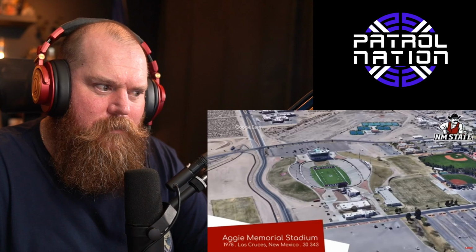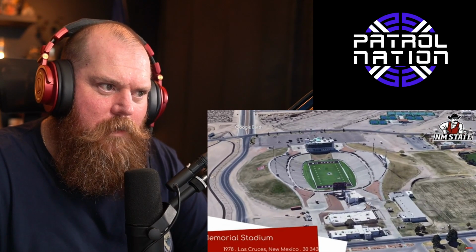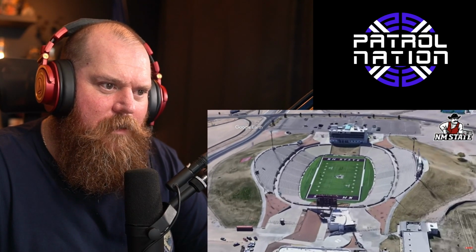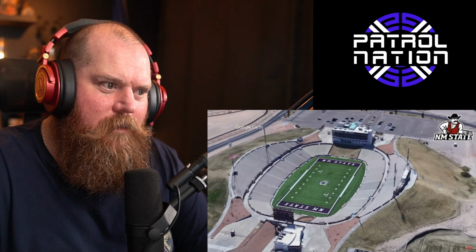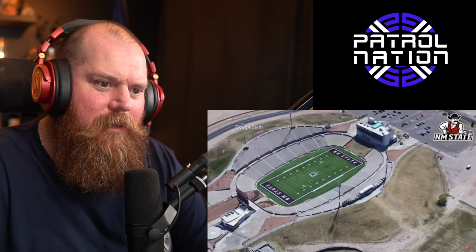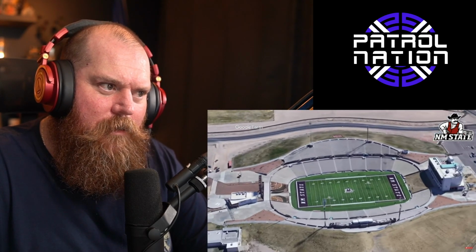Aggie Memorial Stadium, home of the New Mexico State Aggies. Straight away you'll notice how unique the design is, where the sunken earth goes all the way to the top of the stadium, despite there being two tiers of it. You don't see that too often. Another interesting choice considering it's a fairly arid climate, meaning that the grass isn't always in the best of shape.